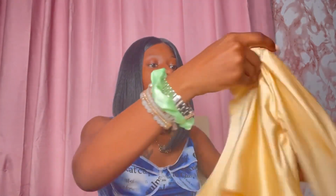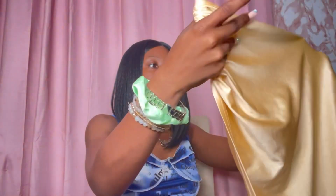And this is the top that it came with. It came with a one-shoulder crop top like this. I actually just like the shirt by itself. I don't know how I'm feeling about the bottoms yet, but we're about to try this on. Wait, what size is this before I move on? This is a size small. All my clothes are going to be a size small, unless it's like the shorts that I just tried on, which were not for me at all. So I'm going to go ahead and try this on.